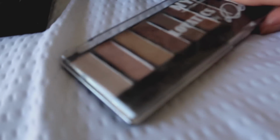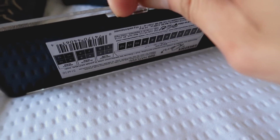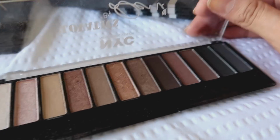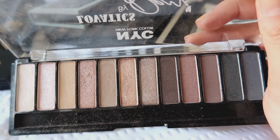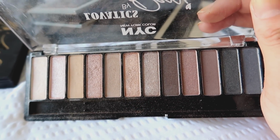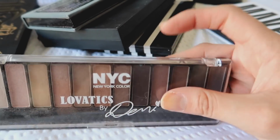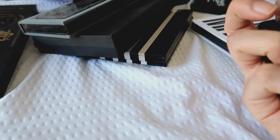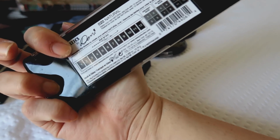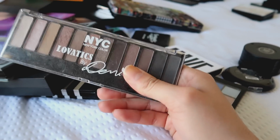We have this guy, which I reviewed years ago. This is from NYC. It was part of the Demi Lovato collection. I actually really liked this eyeshadow palette. Again, neutrals, but the mattes blended out really well. The shimmers blended out really well. I actually really did enjoy this, but it has been a really long time. It says it has a 30-month expiration date. It's been way past 30 months.